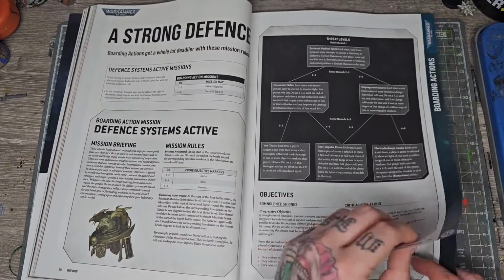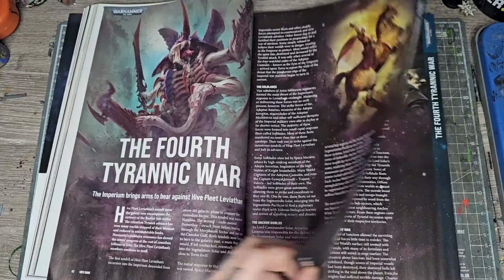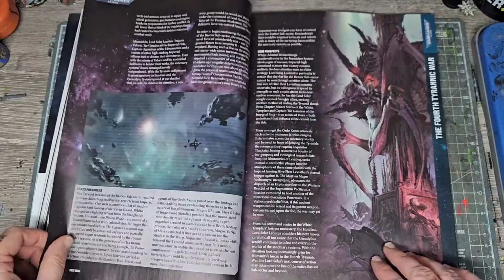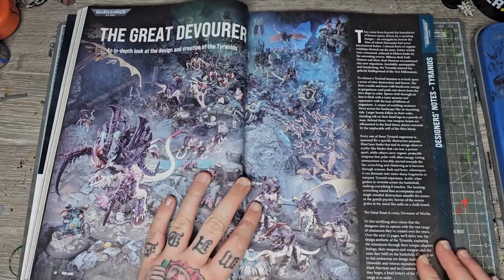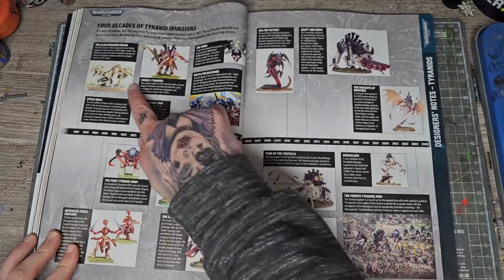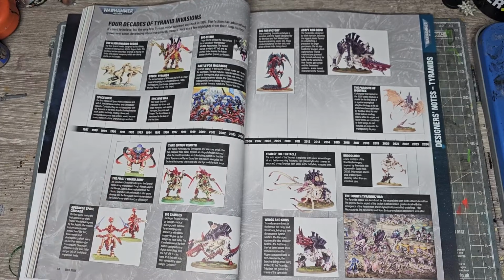So some board and action stuff. The Fourth Tyrannic War. That's where we get into some of the Tyranid content in this issue. Really cool big old map. I love all the maps and stuff they do. An in-depth look at the design and the creation of the Tyranids. I love this timeline of some of the old miniatures. Look at that first ever one. It looks so goofy but also amazing. I love it. Well, I love the original Screamer Killer.